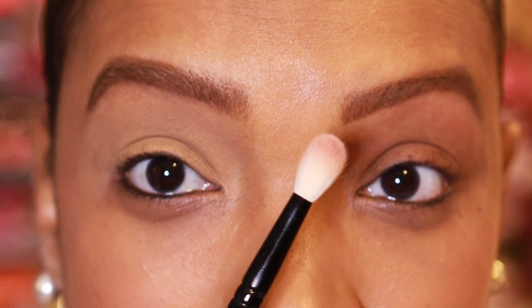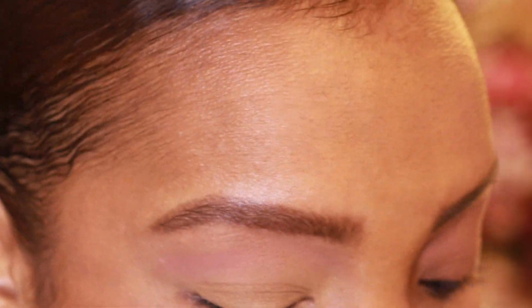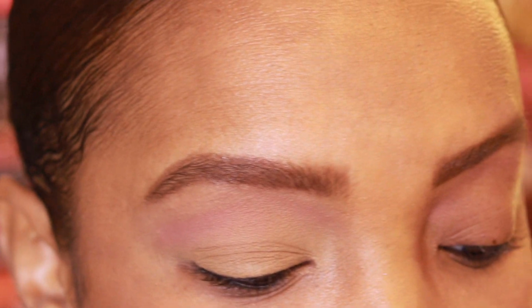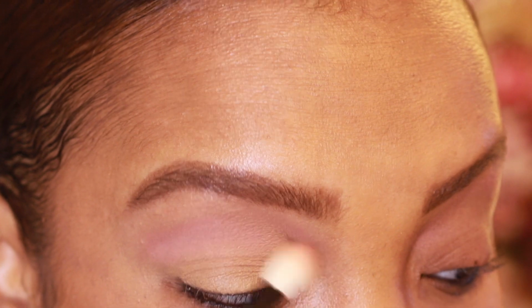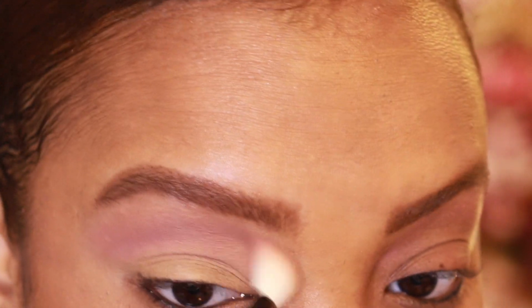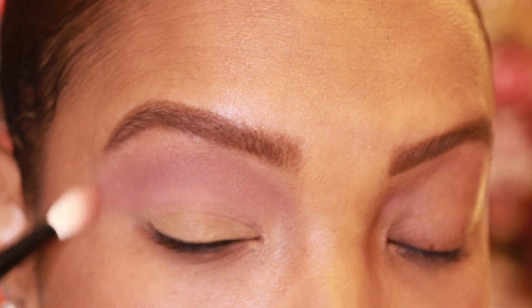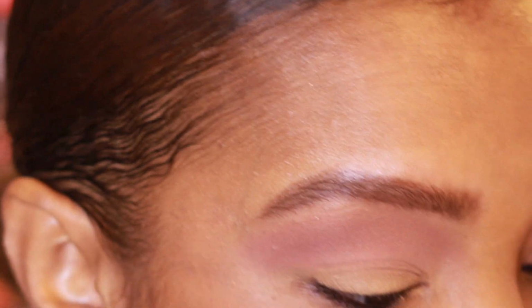Eyelid is reprimed, going in with Wayne Goss number 17 again. I am going to pick up the shade Rough right here, and I'm just going to start sweeping it. Oh, that's a nice mid, because see, everything is just pulling a little bit deeper. I'm here for that. The only thing I encountered that was a little bit lighter at the moment was the shade Filthy, but it built up nice. Oh man, that's a great shade, Rough. Okay, so I'm just sweeping that in the transition and above the crease.